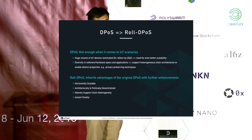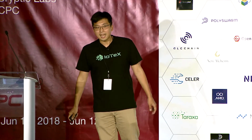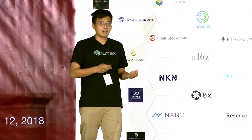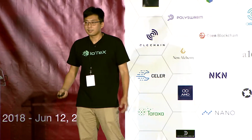So DPoS is a very good and natural scheme for IoT, but it's not good enough. There are two major problems we are facing right now. First, given the huge number of IoT devices, which someone said could be 20 billion devices by 2022, we want to push the scalability of the DPoS scheme even higher. Second, given the diversity of IoT devices, applications, software, and hardware, it needs different chain structures to provide different properties. For example, in terms of privacy, if you are familiar with confidential transactions, ring signatures, zk-SNARKs, Mimblewimble, and so on, you should know they are really tied to the chain structure. So in order to provide these nice properties, you need a consensus mechanism that can support these heterogeneous chain structures. That's what we are looking to do.